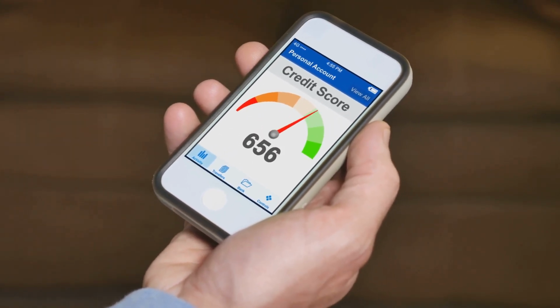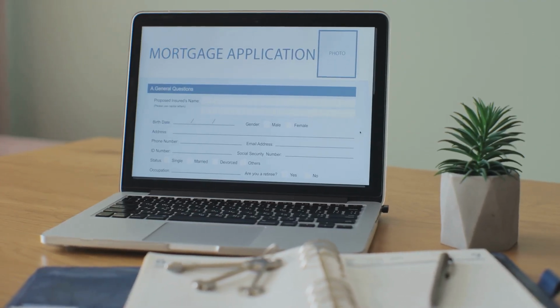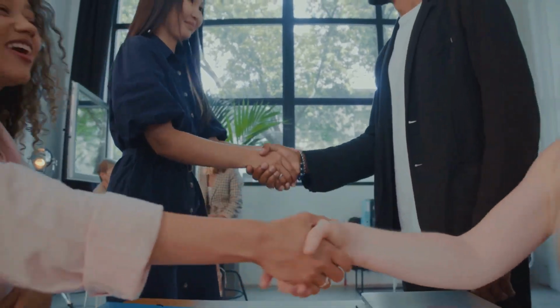Now choose a lender. Do some research or ask friends and family for recommendations. Find someone who communicates well and offers good terms.